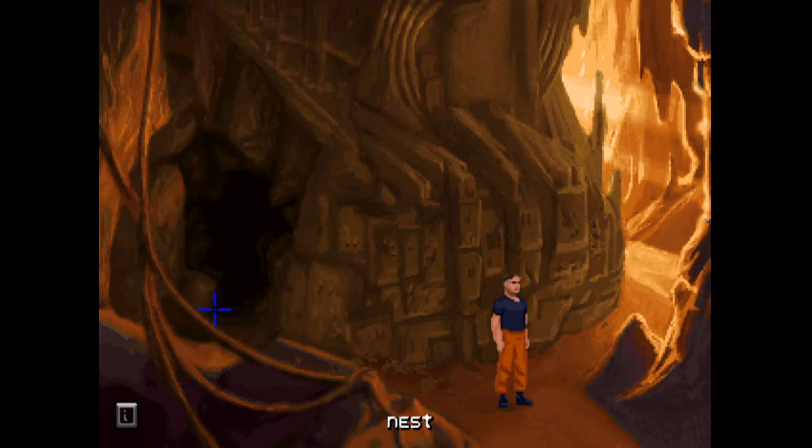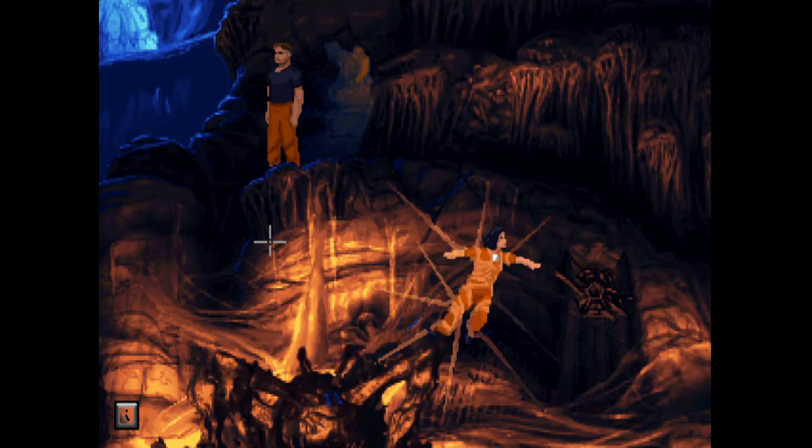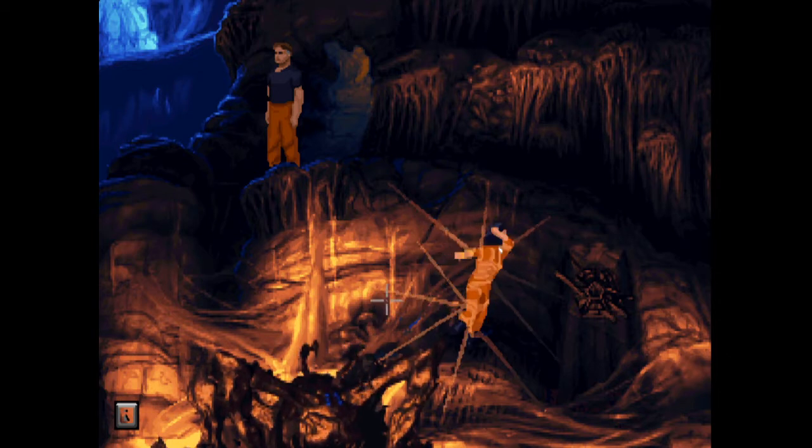We are back where we left off. We're just outside the nest area that we discovered last time, where Maggie is being held by this giant spider monster thing. We're going to have to try and find a way to save her because she holds the key to figuring out the library consoles. She's already figured it out, but we're going to need her to help us figure it out to hopefully be able to speak to that alien that we found a couple of episodes back.